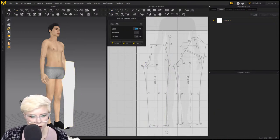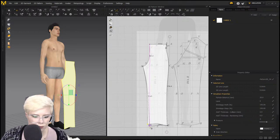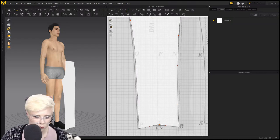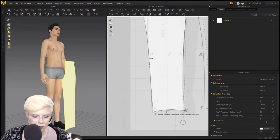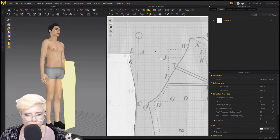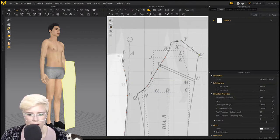I'm going to make this a little smaller, 157. And adjust my points. All right, there we go. And we'll keep finishing this one up because this one has a different shape. This one has some darts included. That's why it looks a little bit different. And this is already made to accommodate a button.